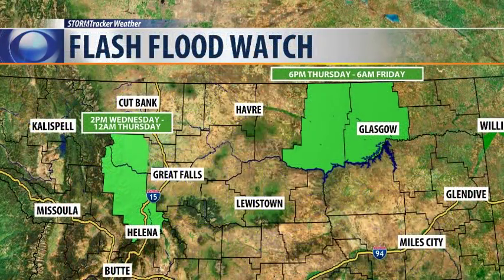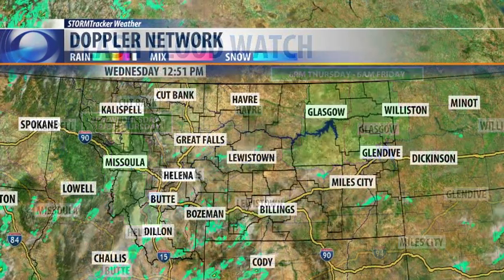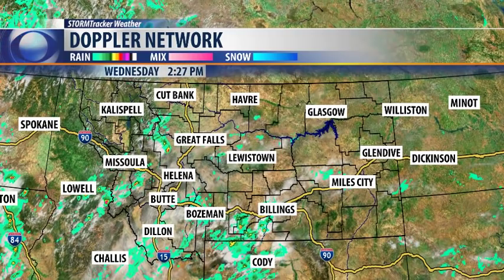We've got another watch in effect too, and that's a flash flood watch for today. It's in effect for western Teton County, kind of along the Rocky Mountain front, and also for Lewis and Clark County. And then into the day tomorrow, we do see it go into effect off into the northeast areas as well. That's to cover torrential downpours.